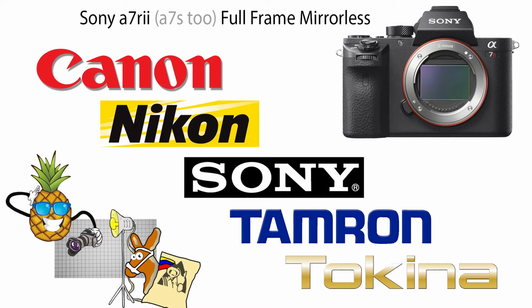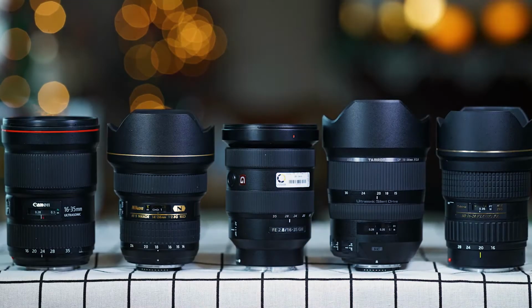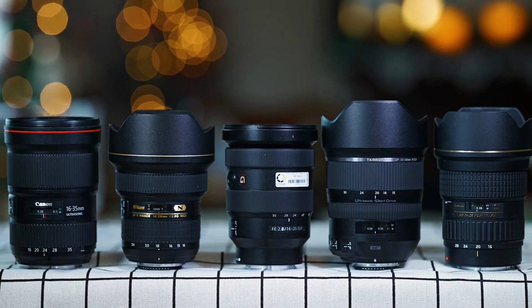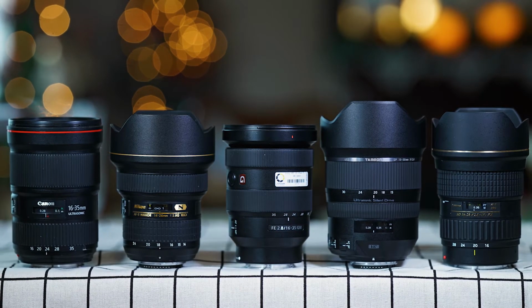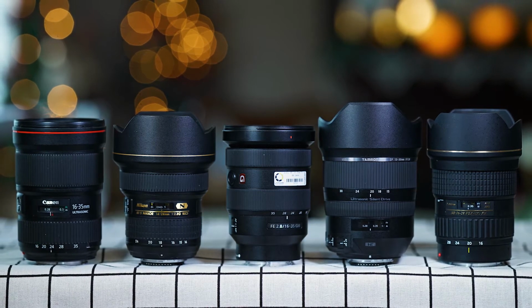Some lens adapters will be used as well. After all, adaptability is one of the unique capabilities of the E-mount camera system. Even a Nikon D850 will appear briefly. Now let's take a look at the lineup of lenses that include my scripted opinions before any testing was performed, so there are no spoilers here.